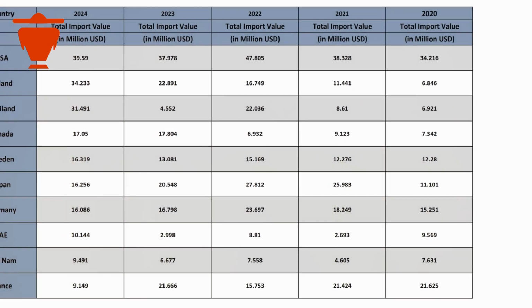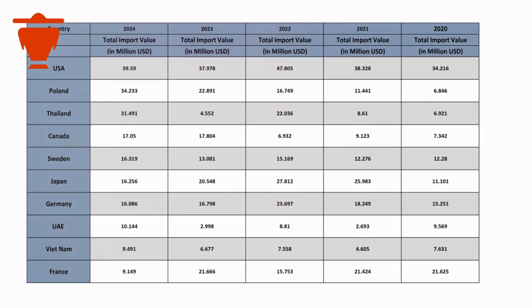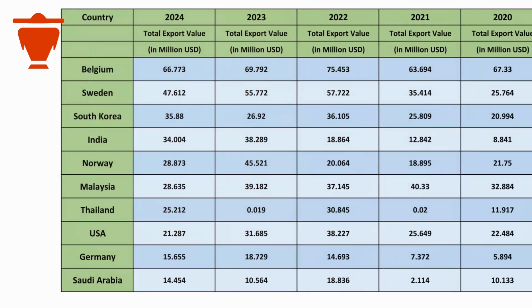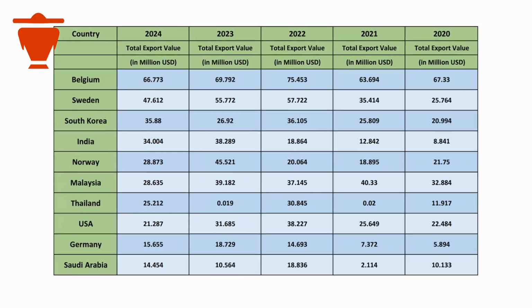The top importers of zinc dust are USA, Poland, Thailand, Canada, Sweden, Japan, Germany, UAE, Vietnam, and France. While the top exporters are Belgium, Sweden, South Korea, India, Norway, Malaysia, Thailand, USA, Germany, and Saudi Arabia.